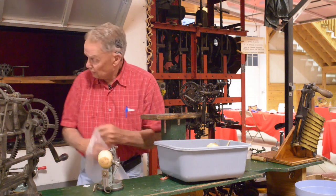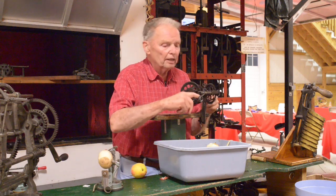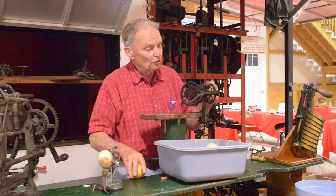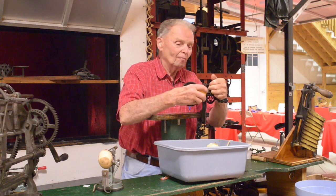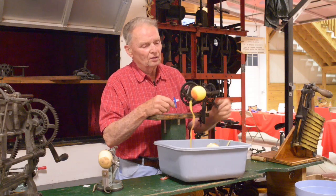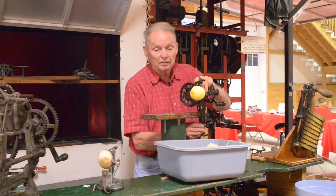Well, this is a peach parer that has prongs that grab the pit of a peach and a circular blade that rotates as it goes around the peach. You can pare an apple with a peach parer, but you can't pare a peach with an apple parer. So it works pretty good. Now this is a complex device. There are 8 gears on that.